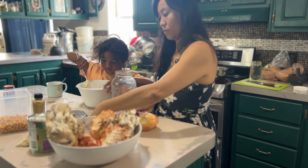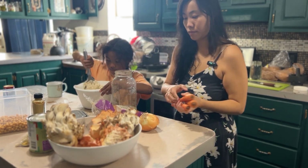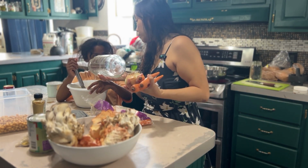I definitely learned that from experience, and I definitely don't like the feeling of having to add water and then just mixing it. It just really gets messy.